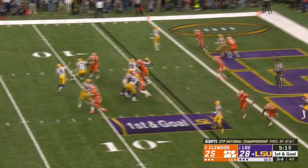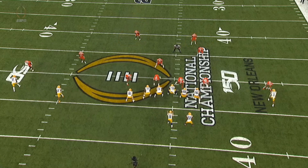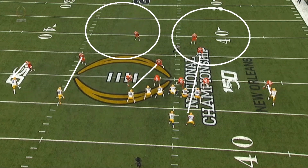So Joe Burrow did it again. I mean, unreal. This guy has been doing this all season long. And let's just jump into it. No point in wasting time. Let's talk about what happened. We'll start off with this play.